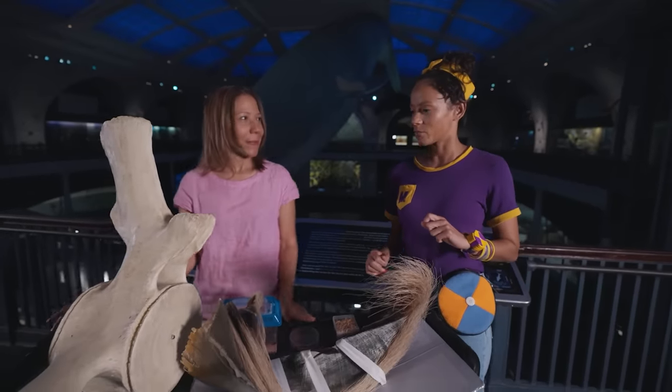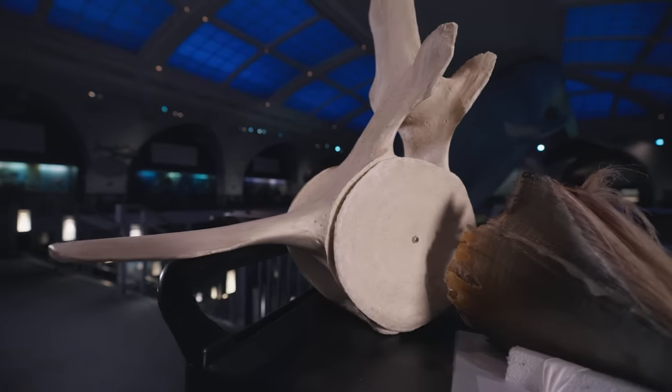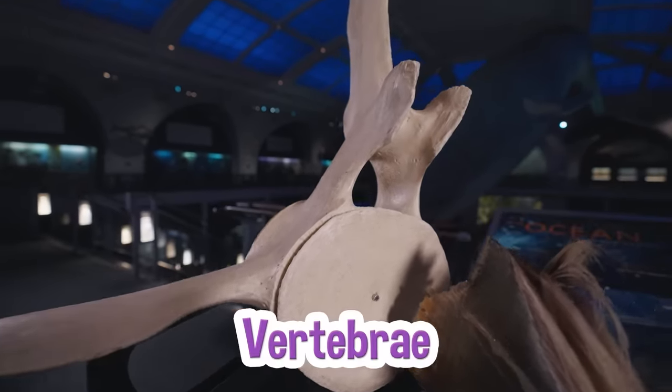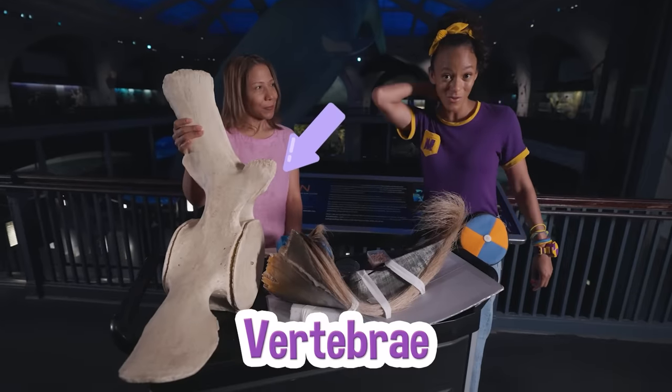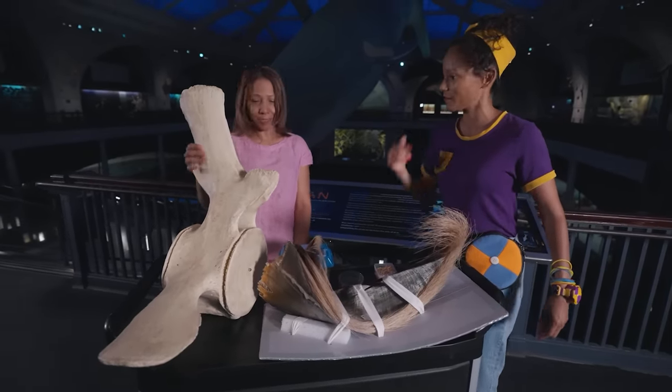Wow. And what is that? It looks like a big bone. This is a part of the vertebrae. The vertebrae? Well, we have those. You can feel it in your back. Yeah. Can I hold it? Yes, sure.